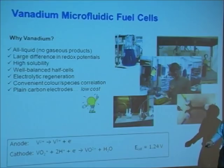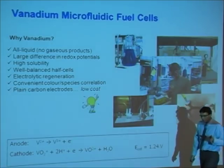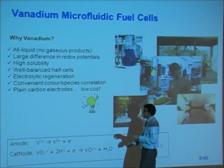If you've got this nice laminar flow set up and it's working, and then one of the products of your reaction is a nice big bubble of oxygen or CO2, then that's a problem, right? It's going to disturb your flow. Some other aspects: well-balanced half-cells, electrolytic regeneration. There's lots of reasons to use vanadium. One of them that's not entirely obvious when you get started is that it's cheap.